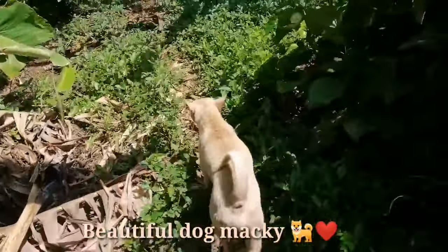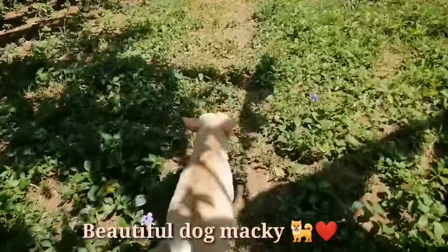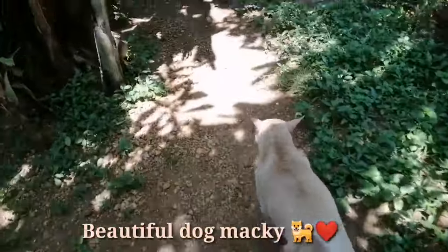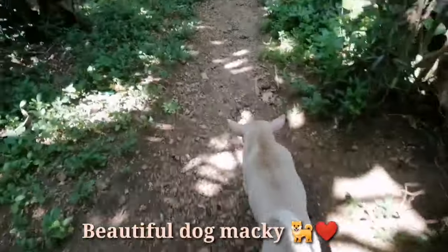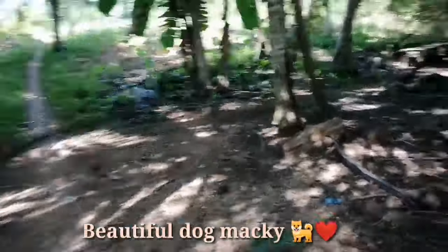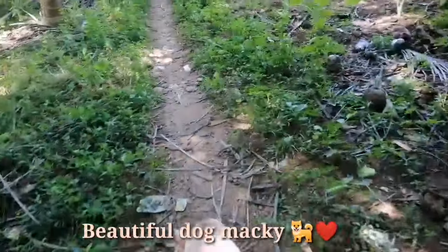Hi, here we go again. Mackie and I will go somewhere to get some guava leaves, because I'm going to use those guava leaves for some kind of mouthwash. So natural ways to have a mouthwash. I need to boil the guava leaves. Come here. There are a lot of guava leaves right there, and Mackie knows where to go.